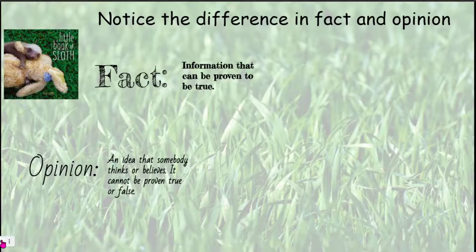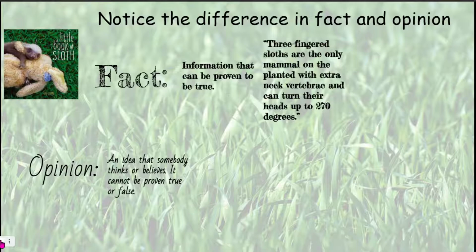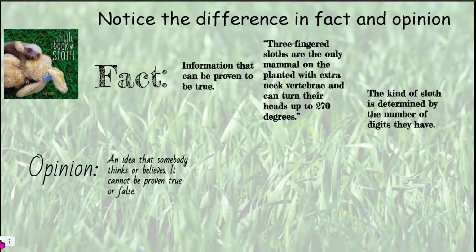So one thing it says inside A Little Book of Sloth is three-fingered sloths are the only mammal on the planet, sorry about the typo, with extra neck vertebra and can turn their heads up to 270 degrees. That is a true fact, and if you went to Google or anywhere else, you could find that information and it would be confirmed. The same goes for this piece of information. The kind of sloth is determined by the number of digits or fingers they have. Something you can check somewhere else and it would say the same thing.